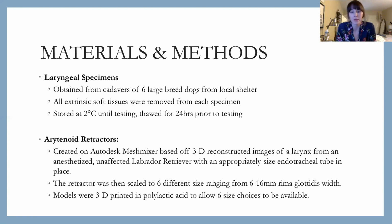I worked with the biomedical engineering department over at RIT to help me with the design for our retractor. We used some 3D reconstructed images of a larynx from an unaffected Labrador who was anesthetized. We had CT images of this Labrador when there was an appropriately sized endotracheal tube in place. And we used those images to help figure out the shape of our retractor. Once we had our shape, we could come up with a few different sizes.